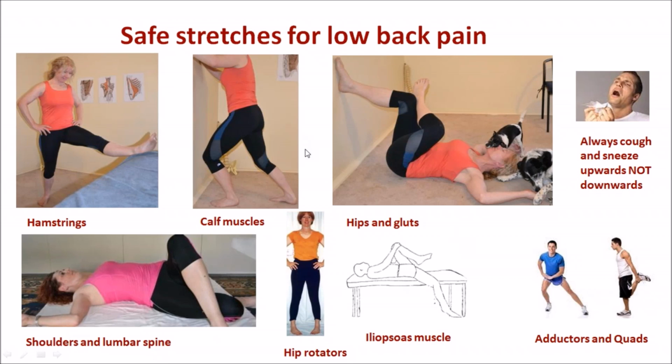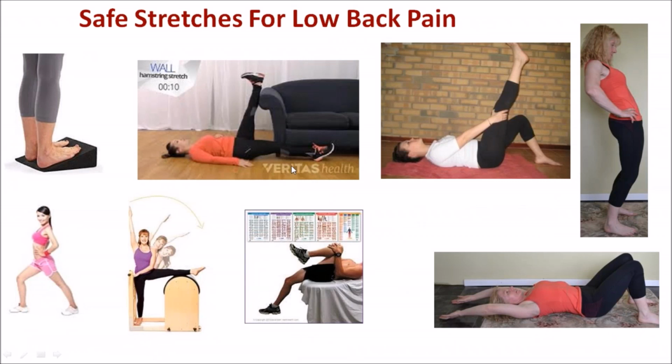So this is generic safe stretches. Most of them are not a problem at all, even if you haven't had an assessment, but certainly make sure that assessment is in the back of your mind.